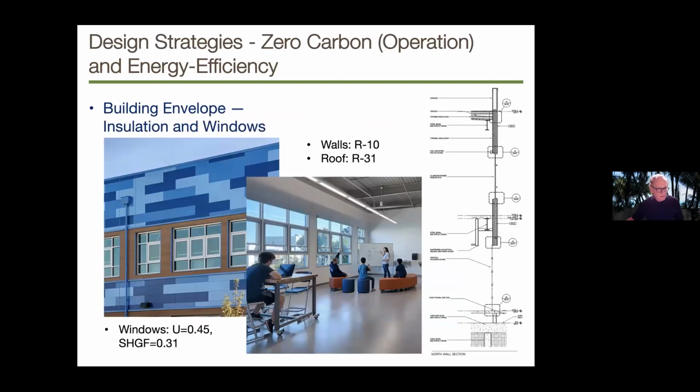So the design strategies. The first one is the obvious one, building envelope insulation. The windows are designed like the old-fashioned schools of the 1950s, which were designed with a lot of windows for daylighting and air ventilation and so on. So they're reverting to this approach.